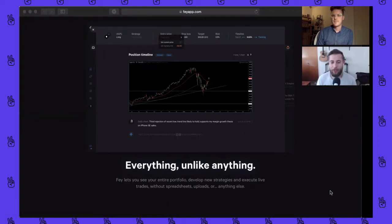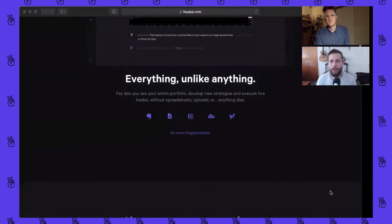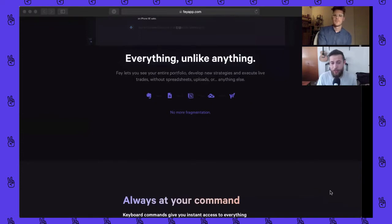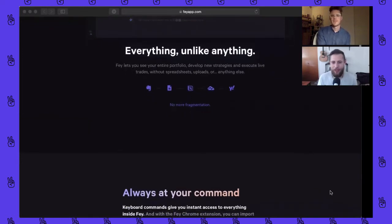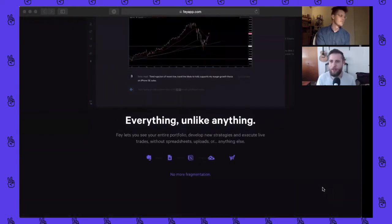But because they do such a good job with the design and with show, don't tell, they have a lot of screenshots. They really reel you in, like you said, on this kind of visual journey. The copy doesn't matter as much. I think it could be improved, but it also has a little bit of that Apple kind of mysterious, vague, kind of clever feel to it, which I think builds more intrigue.